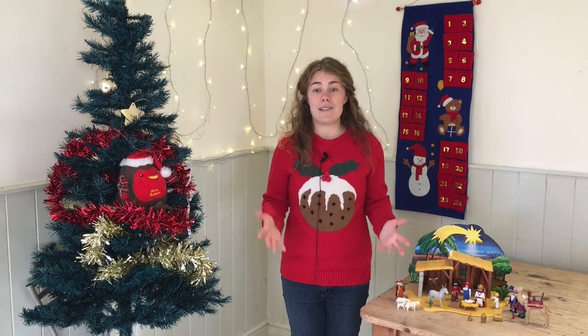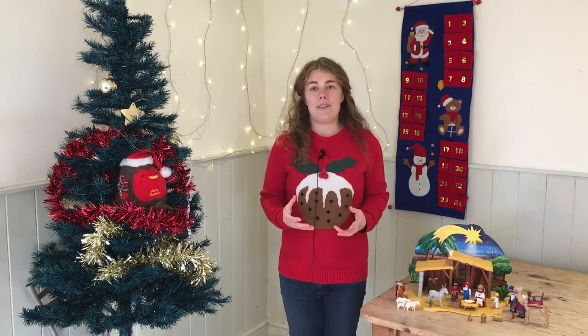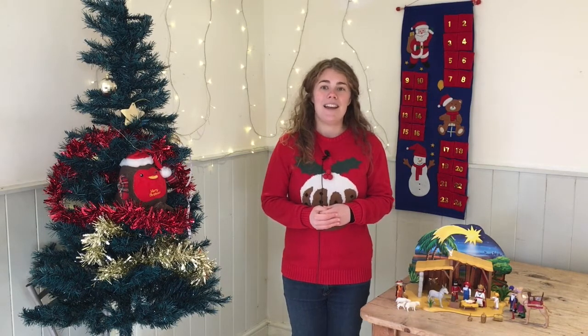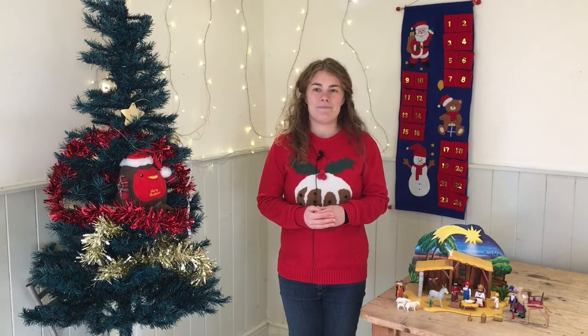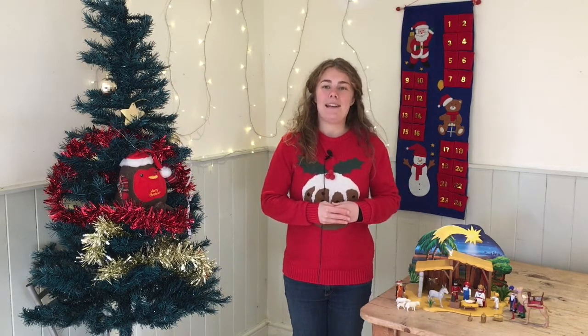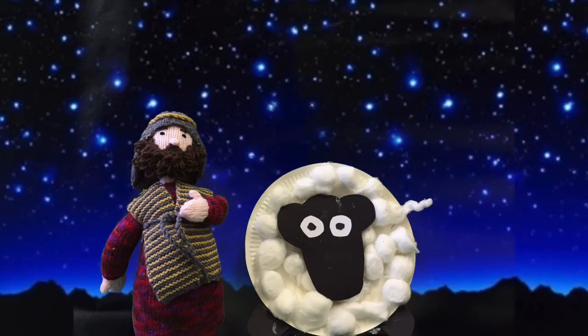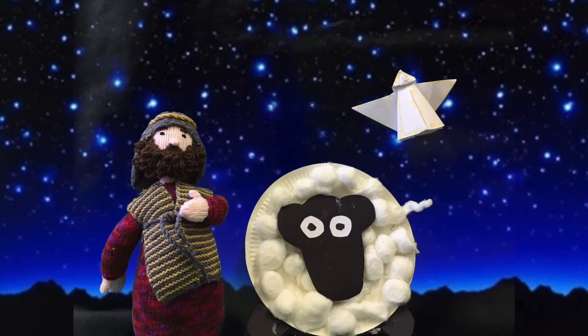Yes, there is hope. Take a couple of minutes to think about this true story from the Bible that Lydia just read for us. Today we've been making sheep because shepherds play an important part in this bit of the story. On this particular night, shepherds were keeping an eye on their sheep in the fields around Bethlehem, much the same as any other night, until a terrifying angel appeared with a very important message for the shepherds.